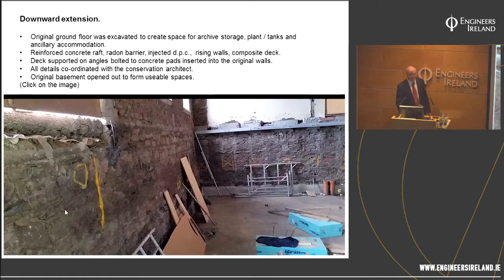And that does two things. It keeps the stress off the wall, but it also means that that wall can be ventilated from both sides. So it should remain dry.